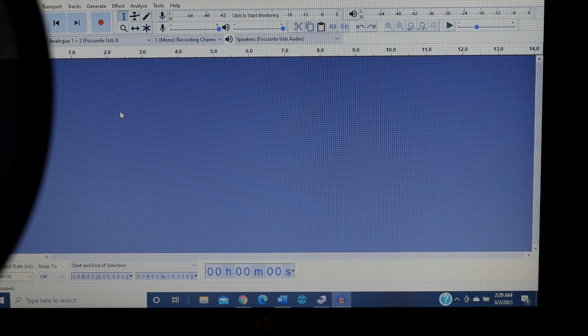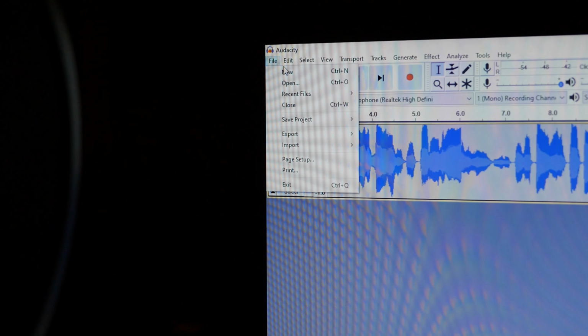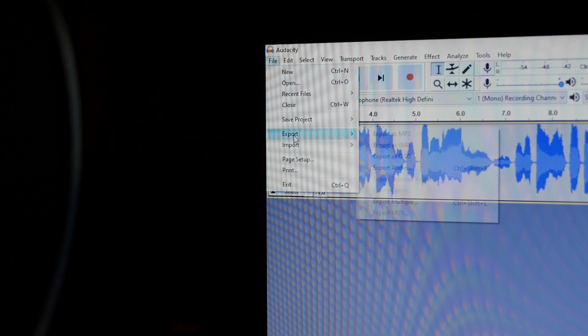Once downloaded, open Audacity. Select your interface as the audio input source. Record, edit, export. Audacity gives you plenty of audio file options to choose from, but I usually use MP3. And once you've exported your audio file, you can upload it wherever you want.